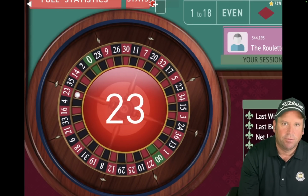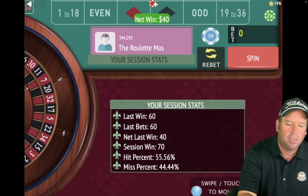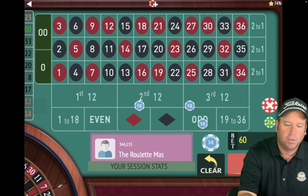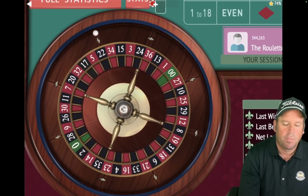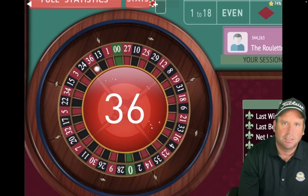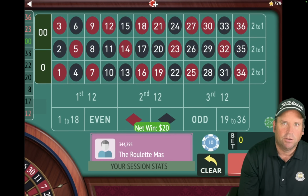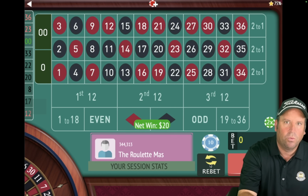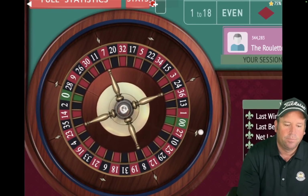That's a 23 red, and that's a win. So now we're going to restart. We're going to go back to the original $30 bet, 10 on each, and spin again. And what's going to really change is when you have multiple losses. And when we get to that, I'll show you what you do, because you don't continue to double all the way. And let's go ahead and rebet and spin.